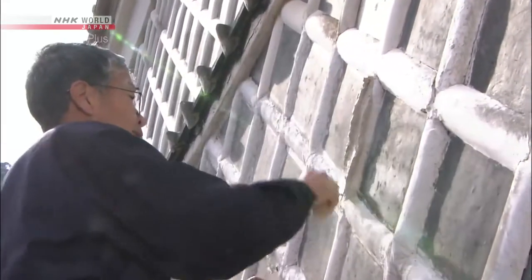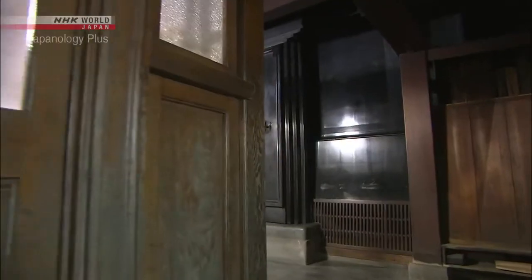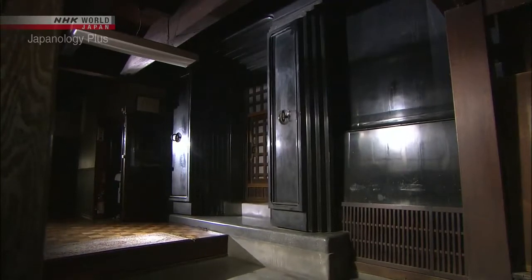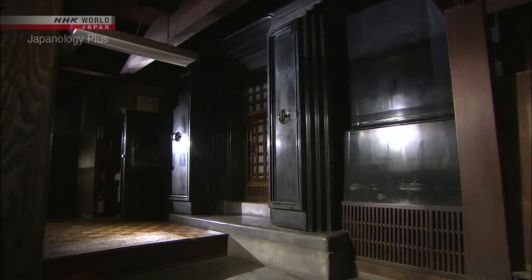This time, our theme is plasterwork. We explore an industry with a history as long as Japanese architecture itself.